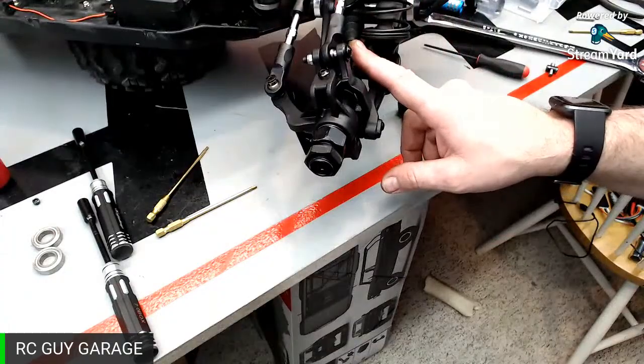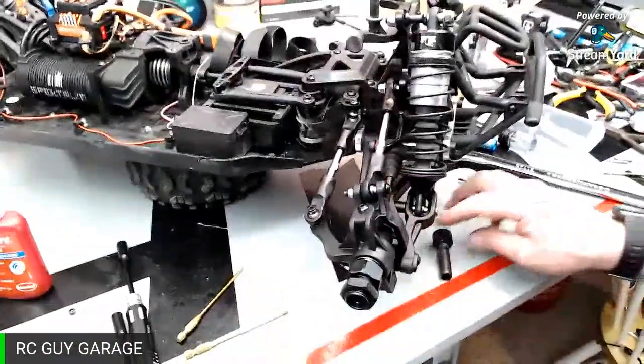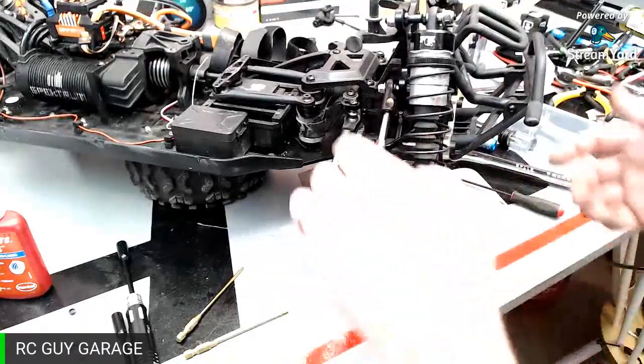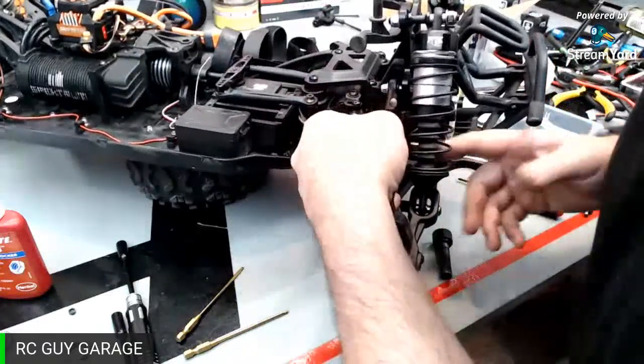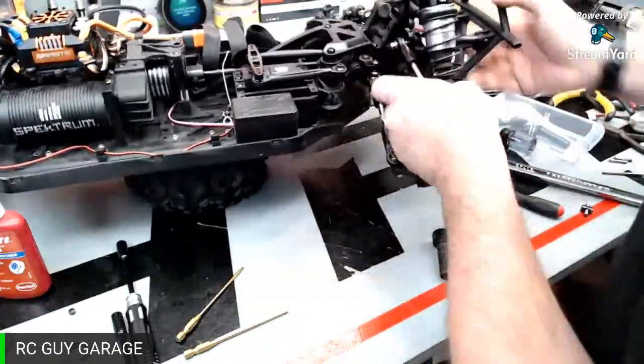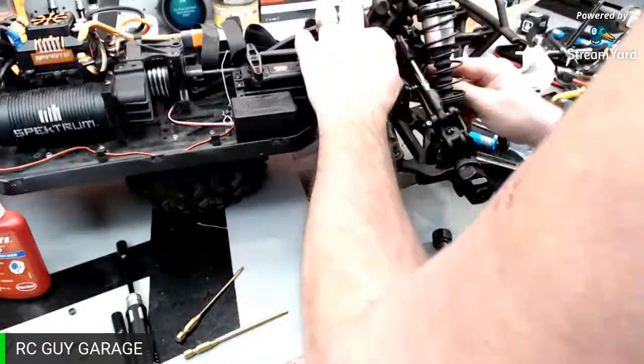So like I said, we didn't replace the inner cup. No need to, because it's 5mm. Just make sure you put your boots back on all the way around. That can be forgotten.